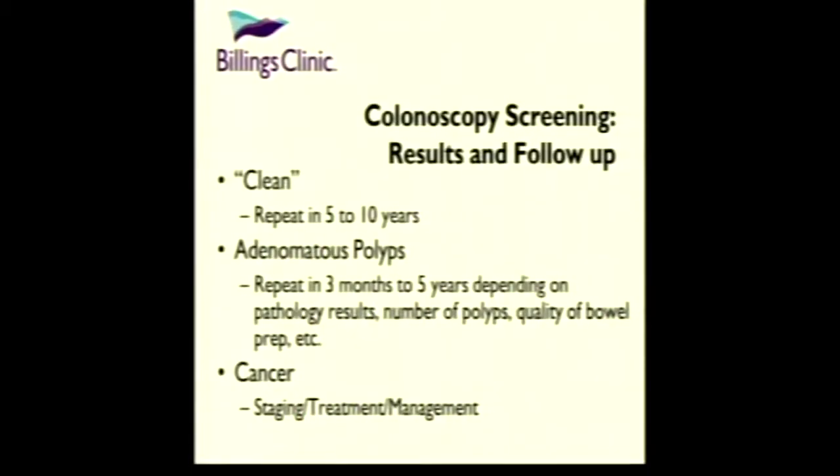So, what do we do if we do a colonoscopy? If it's clean, in other words, no polyps, usually it's 10 years. It could be 5 years if the patient has a first-degree family member that had colon cancer under the age of 60.